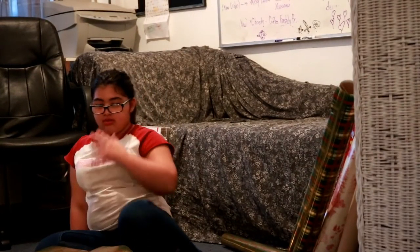Okay, I just got done wrapping the two gifts that I had to wrap, and Lyla is back there. She is still, there you are, hold on, it's not focused. Lyla's back there, she's still wrapping hers.